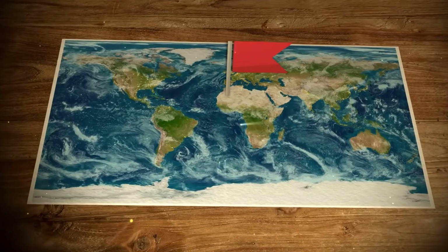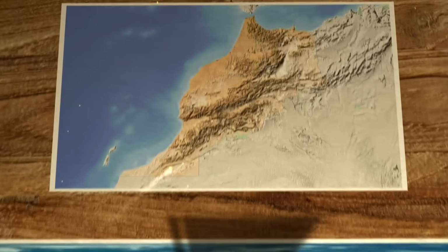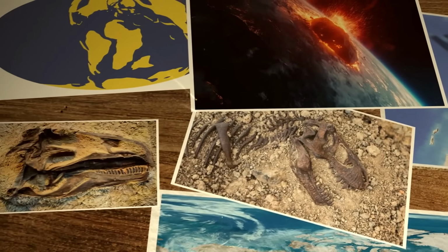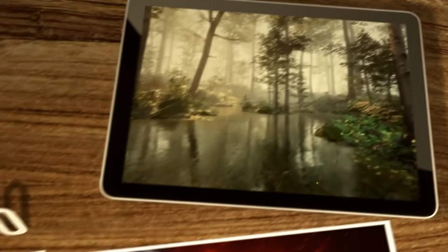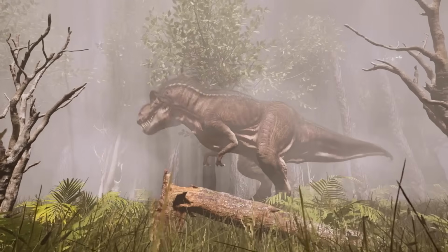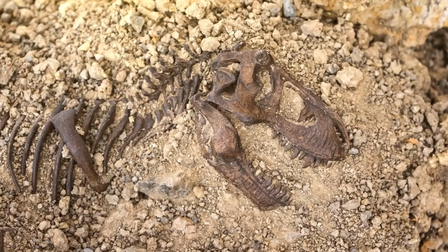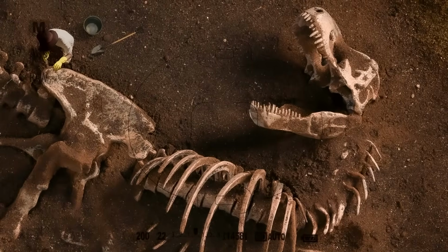There's a place on Earth so dangerous that even the most fearsome creatures of today wouldn't last a moment there. It used to exist in what we now call southeastern Morocco, the land called the Kem Beds. The story of this place stretches back to the Cretaceous period, about 100 million years ago. It might have looked like a beautiful place at first sight, a lush green forest, rivers glittering in the sun, until you meet some terrifying dinosaur. The lions or sharks of today are nothing compared to what the fossils show us. The Kem Beds were dominated by terrifying predators, and above them all, 3 of the largest predatory dinosaurs ever discovered.